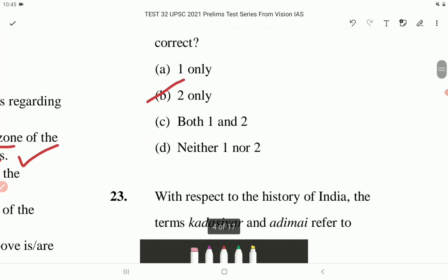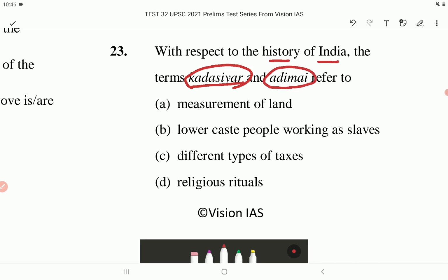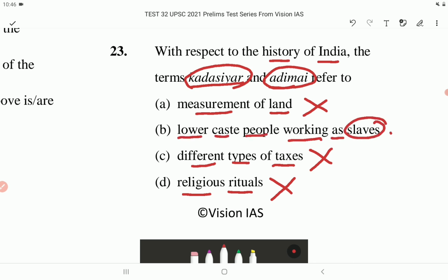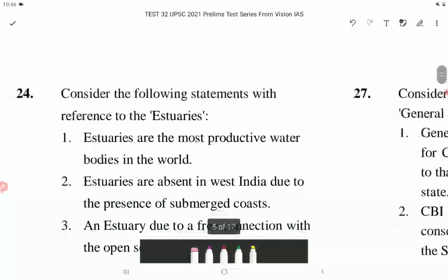Now let's come to question number 23. With respect to the history of India, the term Kadasyar and Adimai refers to option A, measurement of land. This is incorrect. Option C, different types of taxes. This is incorrect. Option D, religious rituals. This is also incorrect. Option B, lower caste people working as slaves. This is correct. So option B is the correct answer. Kadasyar and Adimai, they are slaves.